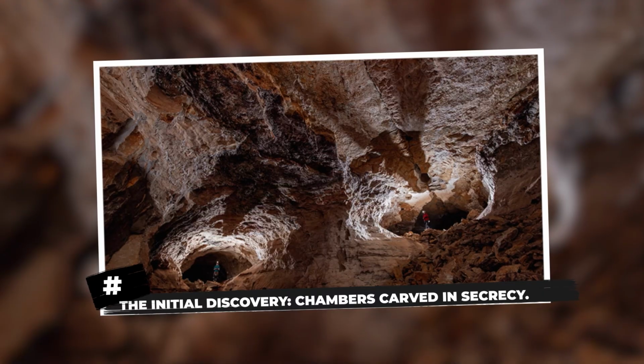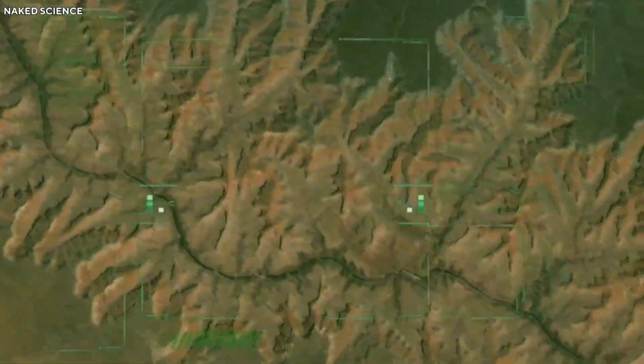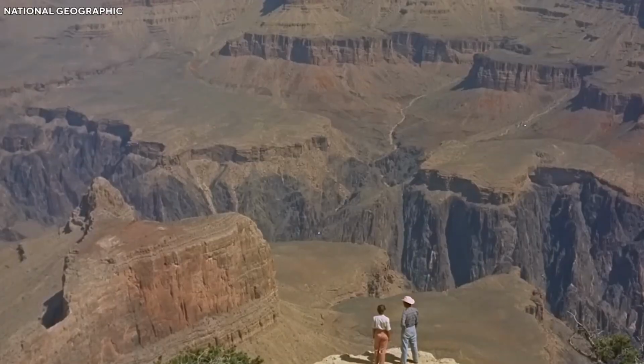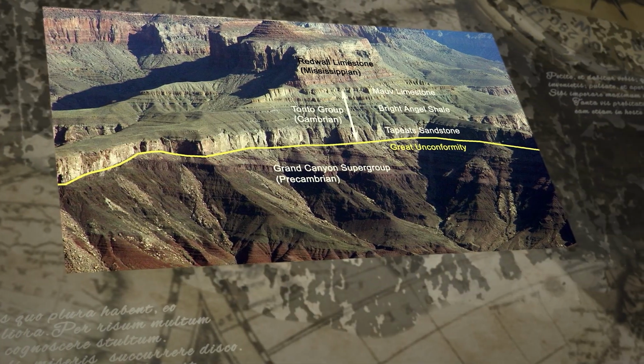The initial discovery. Chambers carved in secrecy. A group of geomorphologists used detailed LiDAR scans to study cliff faces. They were looking for signs of old rockfalls and the effects of erosion on the landscape. During their investigation, they discovered clear outlines of arched cavities carved into the limestone, more than 100 feet above the current river line. A close-up of the cavities confirmed they were real.